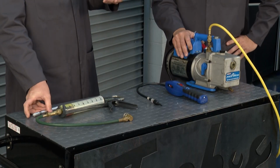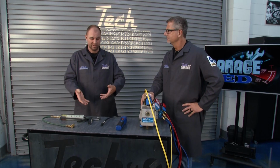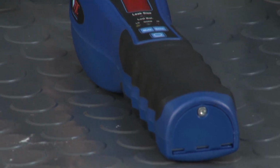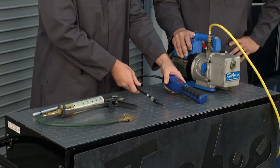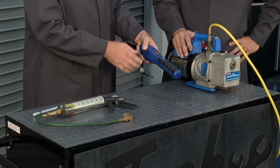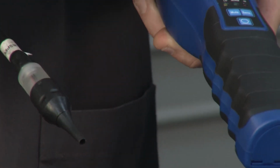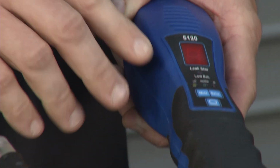They're scared that maybe if it's coming out of the evaporator, it can get in the floor, stain the carpet, and then you have a mess. So a lot of times what you have to do is use an electronic leak detector. And what this does, it just sniffs around. And this is actually standardized to where if a leak is 0.05 ounces per year, it can detect it.